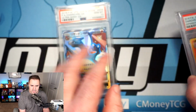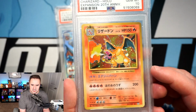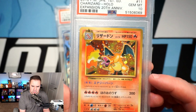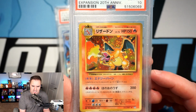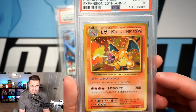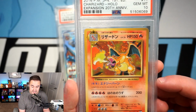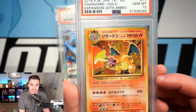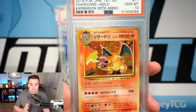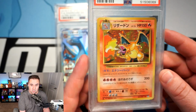So here's the big one. We saw this in a semi-recent mail day. This is a CP6 20th Anniversary Charizard, basically Japanese Evolutions. This is a PSA 10. Now this guy, there are only like 32 or 33 in Beckett 10s, and there are over 2,000 in PSA 10s. So it's a giant difference, and a giant price difference in them as well.